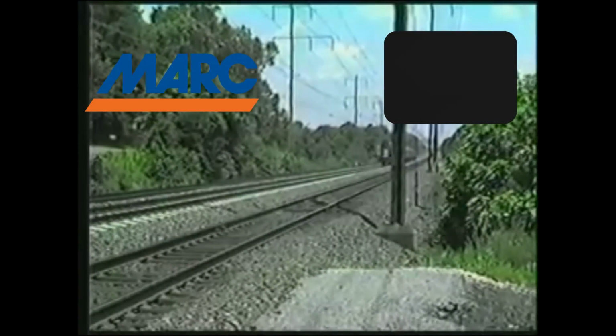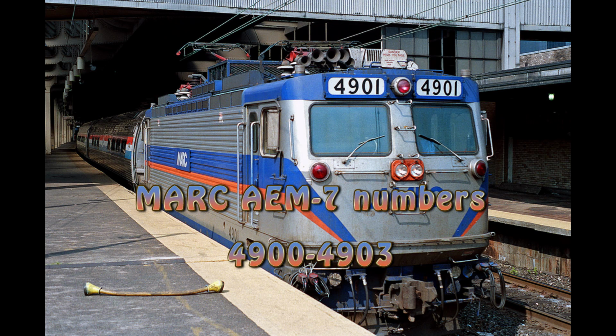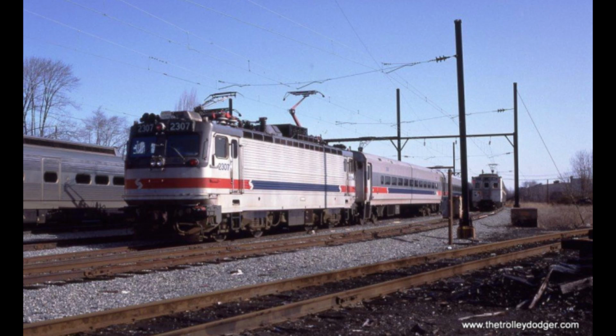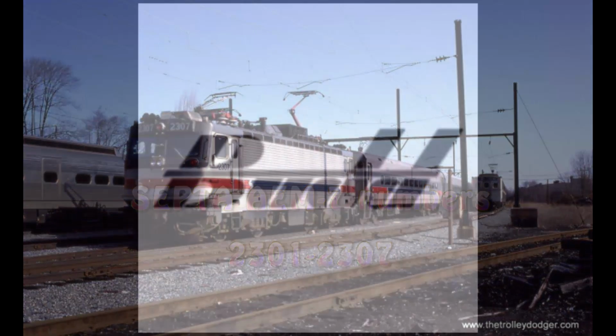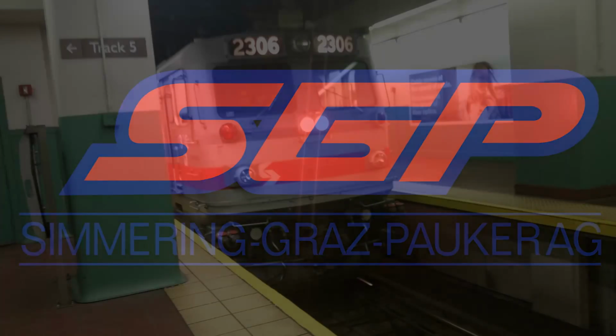MARC was the first one to put their foot in the water, purchasing 4 in 1986, numbered 4900 to 4903. SEPTA would follow in 1988 with 7, numbered 2301 through 2307. The Amtrak bodies were made by Budd, while the SEPTA and MARC ones were from the Austrian firm Simmering-Graz-Pauker. I hope I pronounced that right.